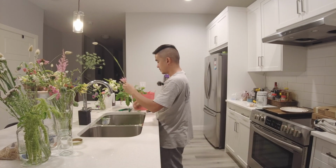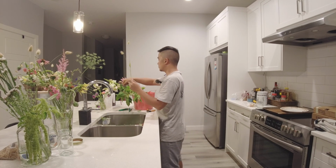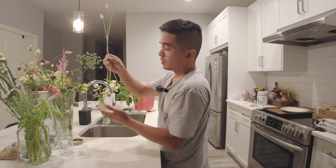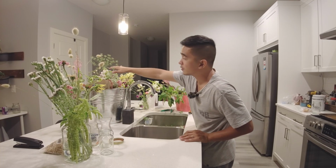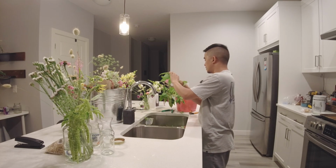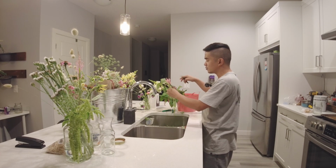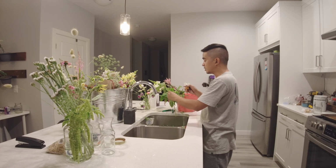So I'm just cleaning up the flowers. A lot of them I haven't processed yet. I was just in a rush to harvest them this evening. A number of them I've been waiting to harvest for tonight because they were not ready. These ones I've harvested throughout the past 5 days, but this bucket we just harvested this afternoon. The Snapdragons were not blooming until about this morning, so I just left them in there and harvested them about an hour ago.